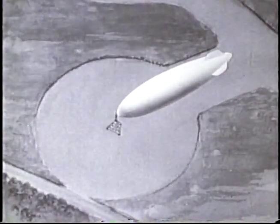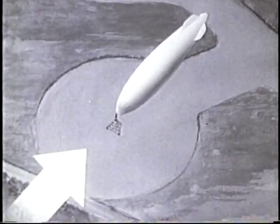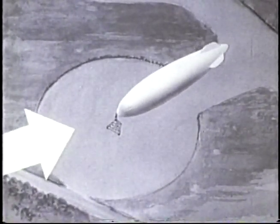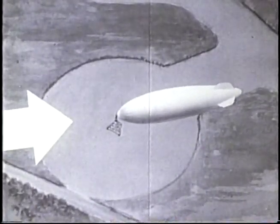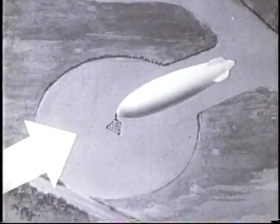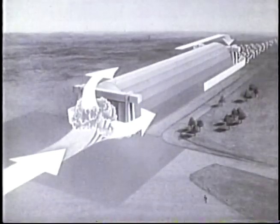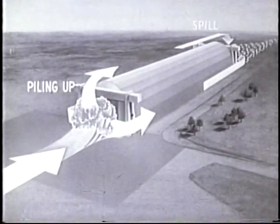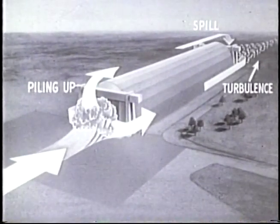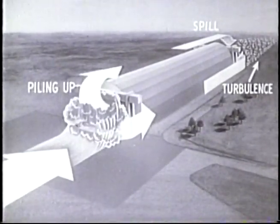Winds are important for two reasons. A moored airship always vanes into the wind. And at the hangar, wind from any direction causes piling up, spill, and turbulence. When the wind becomes strong and gusty, these effects increase.